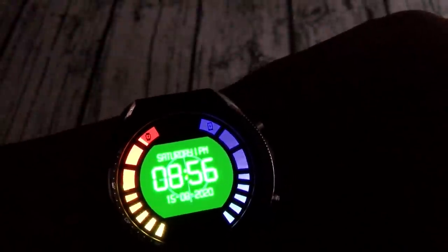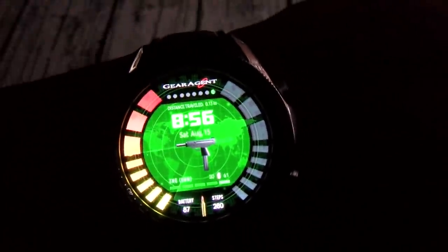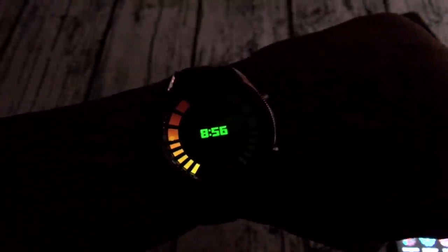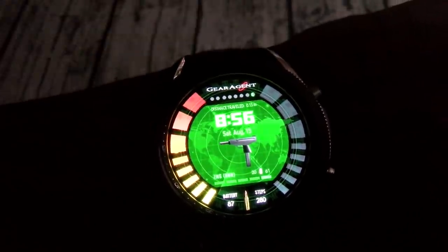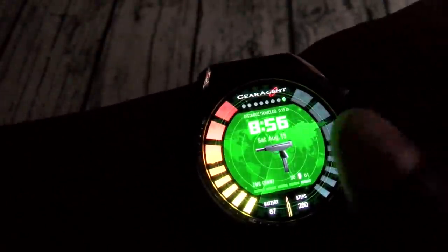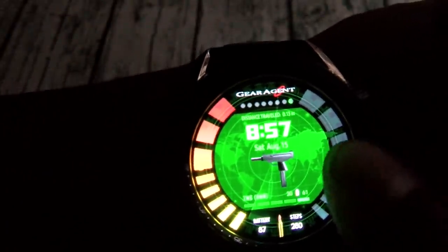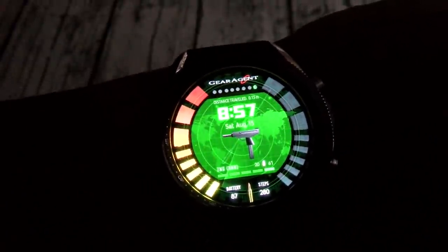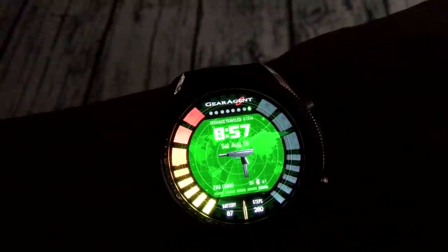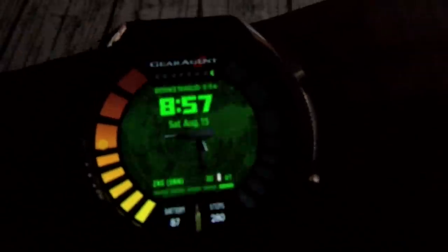Let's see, this one is called Gear Agent. All right, let's wait for it to pop up. This is Gear Agent. Now this one's kind of dope. All right, here's the always on display. Then when you flick it, see like the world map in the background. Like I said, subtle differences between these watch faces. Time in the middle. Let's let it time out again. Okay. And then when you flick it, bang.